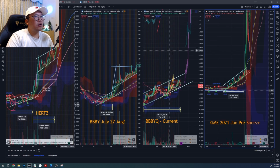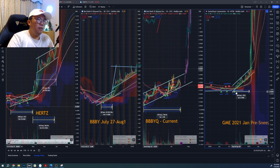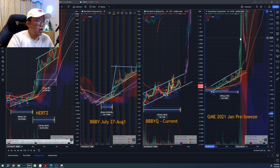So when we go back to GameStop, I think he schematically, purposely announced at that time, and then he created this ascending trend, and this ascending trend went about almost 150 days before the breakout in January 2021. So this thing happened. It could happen long term sometimes, but sometimes it could happen in a shorter time.